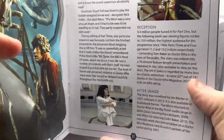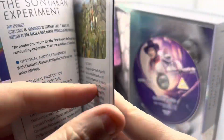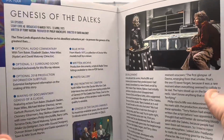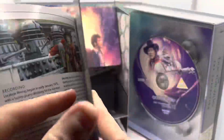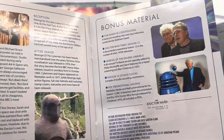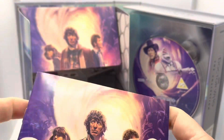I'm not going to sort of throw all of it at you, because I appreciate if you want to get it, you'll have got it by now, and the standard edition has been released, so you can pick that up as well. But there is a lot in here. It's not just a little pamphlet that says, oh yeah, this is what's in it. There's a lot of love and attention to detail and info in this booklet, and that has been the case across every single release so far of the collection.